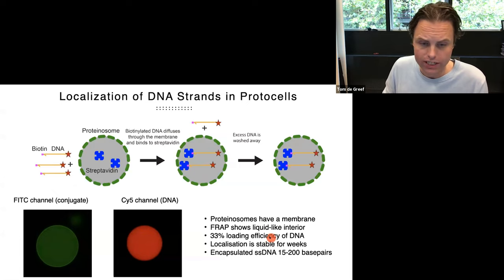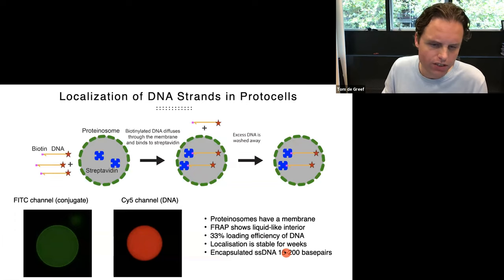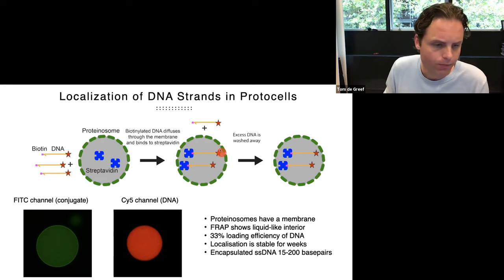Like I said, the localization is stable not only for weeks, it's stable for months. The streptavidin DNA complex does not leak out. And we've now managed to do this for single-stranded DNA as large as 200 base pairs. That's really the maximum. It seems there's not a really sharp cutoff, but even with 200 base pairs, it takes us almost 5 or 6 hours of equilibration before all the DNA is in. Well, for the shorter strands, like 20 base pairs, it really goes almost immediately.